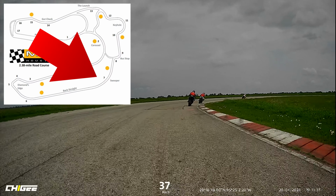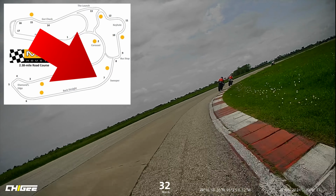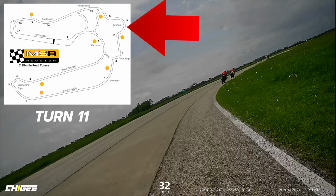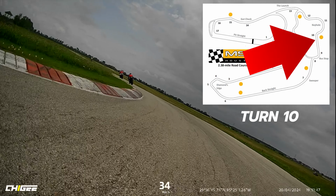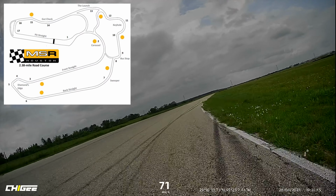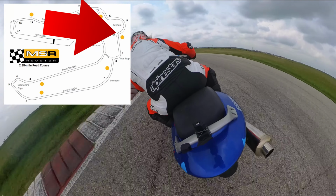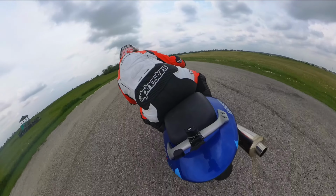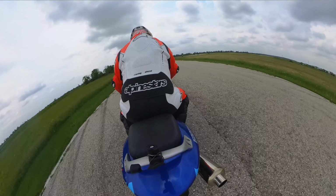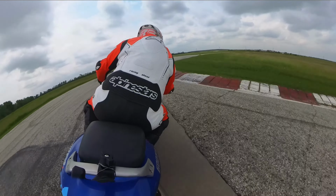The only way that you're going to be in a good place for turn 7 is to set up starting all the way back at 11. The mantra was tight at 11, late at 10 with some gas, then hammer on it for 7. MSRH is designed to fool you though, with 11 and 10 basically repeating themselves for 9 and 8. Too much gas on that short straight between 10 and 9 and you run off the track. Not enough and you're really slow.